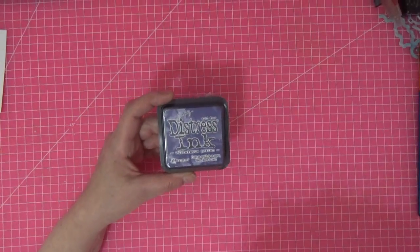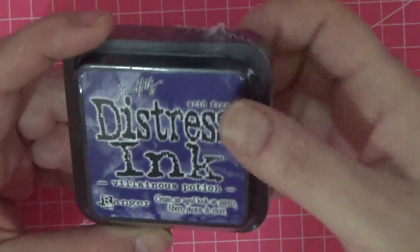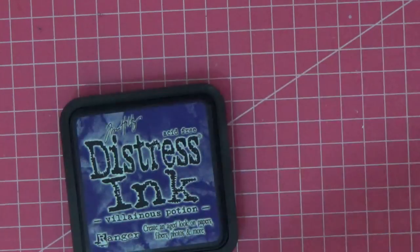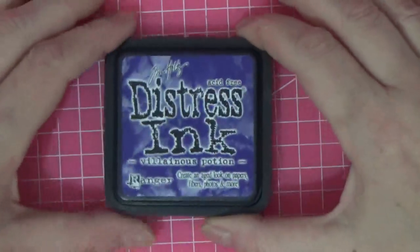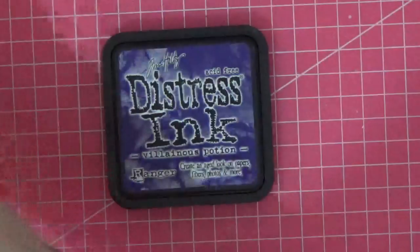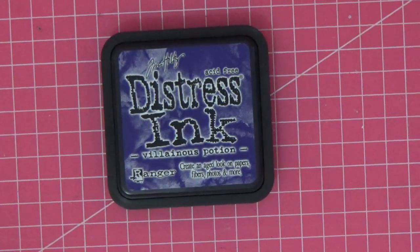So the last thing that I want to show you is something that I did purchase myself. It's nothing majorly exciting, but for me it is. Look, let me bring you in. It's Villainous Potion. Now, if you didn't know, let me try and get this open somehow. Hang on, my hands won't work. Sorry, I should have done it beforehand. Villainous Potion is one of Tim Holtz's brand new colours. It looks blue on camera, but it's definitely not. It's purple.